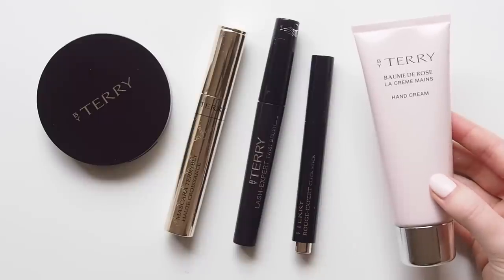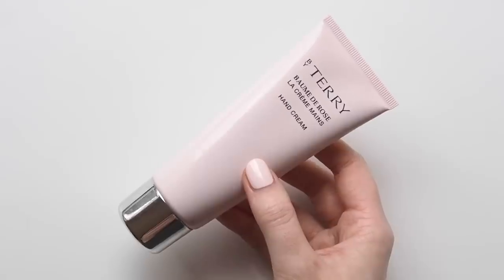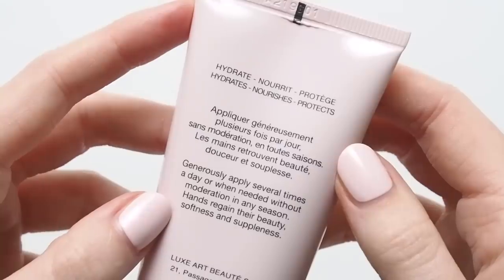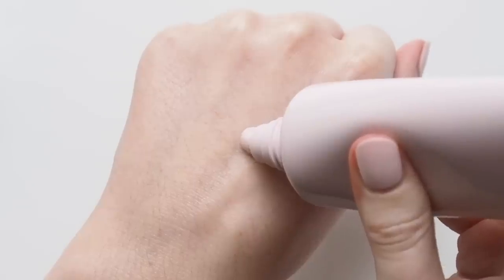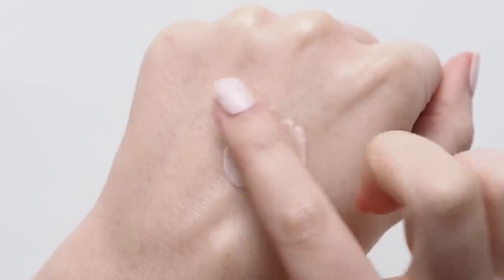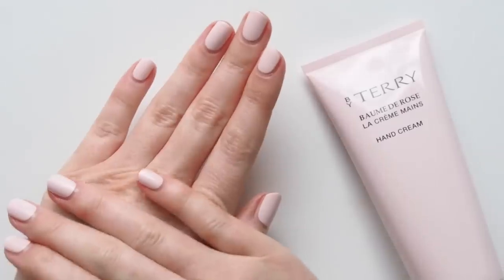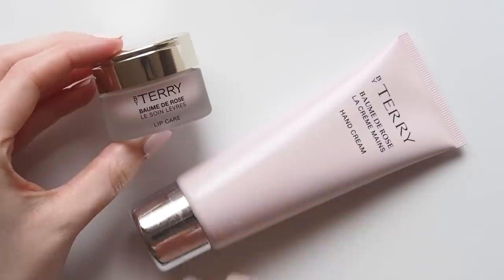Rounding out my top 10 with a creamy treat. I discovered By Terry's Bombe de Rose hand cream formula while shopping in Mecca once when I was caught without any hand cream in my bag and tight, dry hands. I used a tiny bit of the tester and couldn't believe how luxurious it was. So creamy, but not heavy. It almost has a light, fluffy feel, so it absorbs well, and it has their usual heavenly rose scent. A perfect part of my rosy lip balm and hand cream ritual before bed.